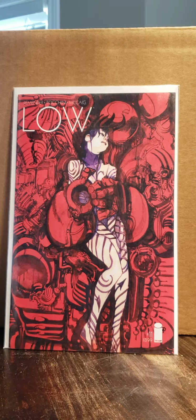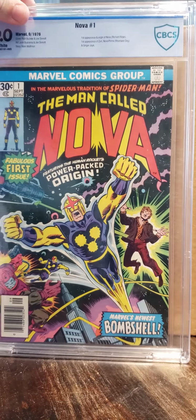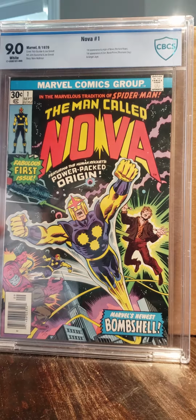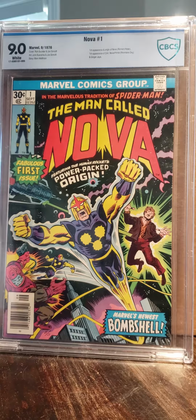But I found a CBCS Nova number 1 at a 9.0 for under fair market value in US dollars and free shipping. So I got it. And I got it last week, and I'm super happy about it. I prefer CGC, but that will be the 9.8. So this right now is a personal goal for me. I honestly don't even know if that fits into the entire screen properly. But it's a great looking book. Always has been, always will be.